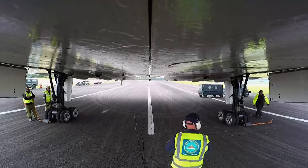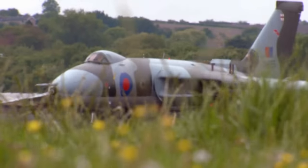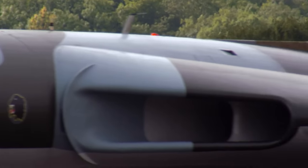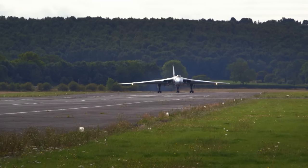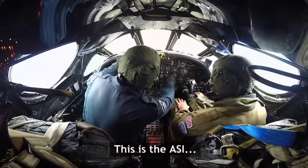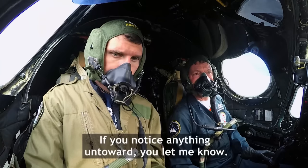You're clear to remove the chocks and everybody clear, please. Okie dokie, we are clear to move. Just asking if I'm clear to enter the main runway. You're clear. Put your hand on the stick. That's my boy. This is the ASI, the airspeed indicator. Keep half an eye on that. If you notice anything untoward, you let me know.